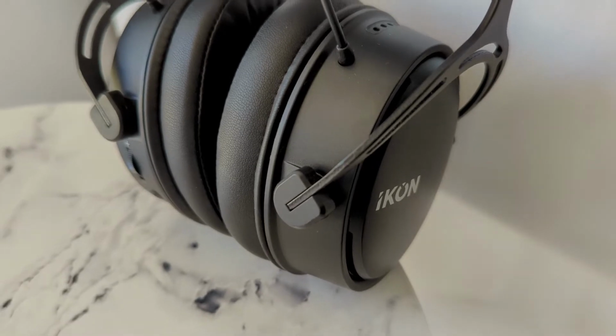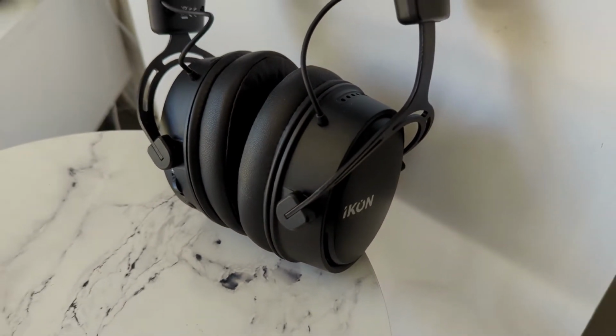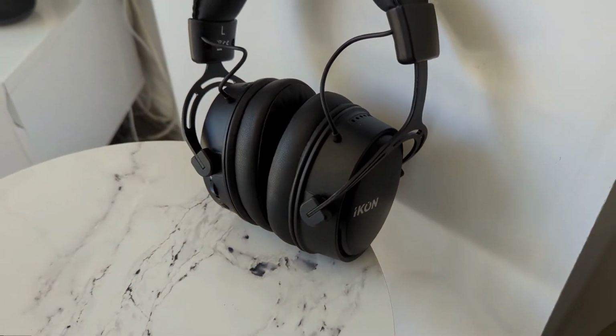I had a play around with it. I enabled the surround sound and voice optimization, and I maxed out the bass and treble. And after doing that, it sounded phenomenal. It was like being at a live concert or in a recording studio. That's how I feel about audio quality, and comfort is superb.